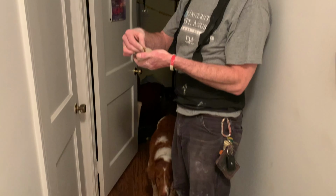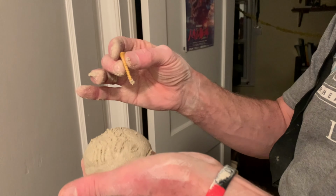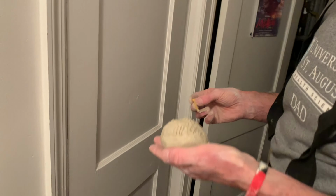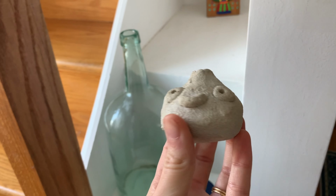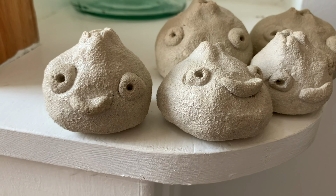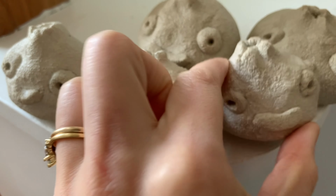That night my dad finished the bathroom and had extra grout, so we made grout heads together. He's been making these since we were little kids. Cute! On to the next one. These are our grout heads from last night. And they turned out really cute. Evan made some and my dad made some. They are a little dumpling family. They're so cute. I love them.